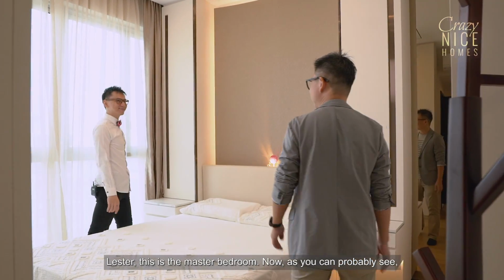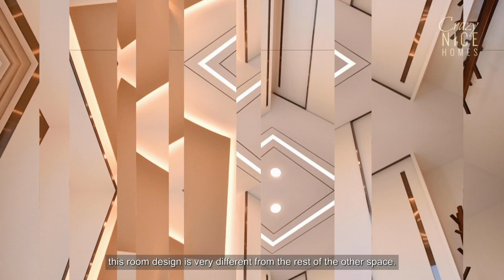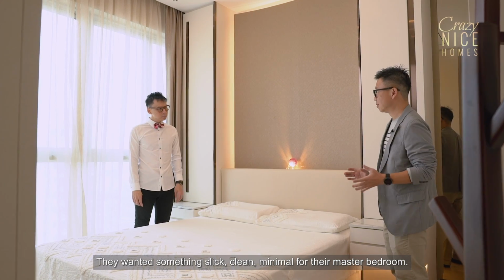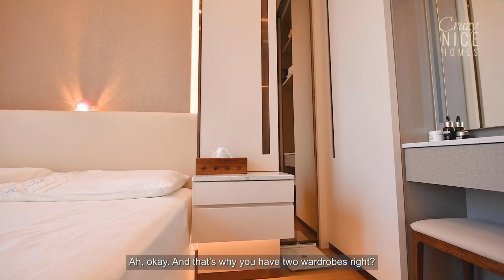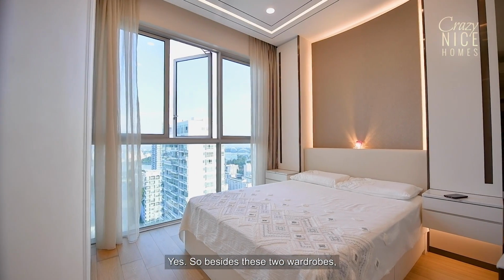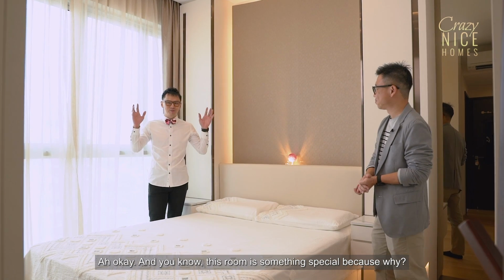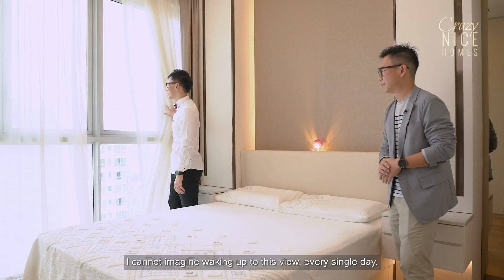Lester, this is the master bedroom. Now, as you can probably see, this room design is very different from the rest of the other spaces. You probably notice that it's cleaner. That was a requirement by the owner. They wanted something sleek, clean, minimal for their master bedroom. The only request from them was that they wanted lots of storage space. And that's why you have two wardrobes, right? Because in a typical condo, you only have space for one wardrobe. Yes. So besides these two wardrobes, we also incorporated some additional storage right above the side table. And this room is something special because there's a multi-million-dollar view. I cannot imagine waking up to this view every single day.